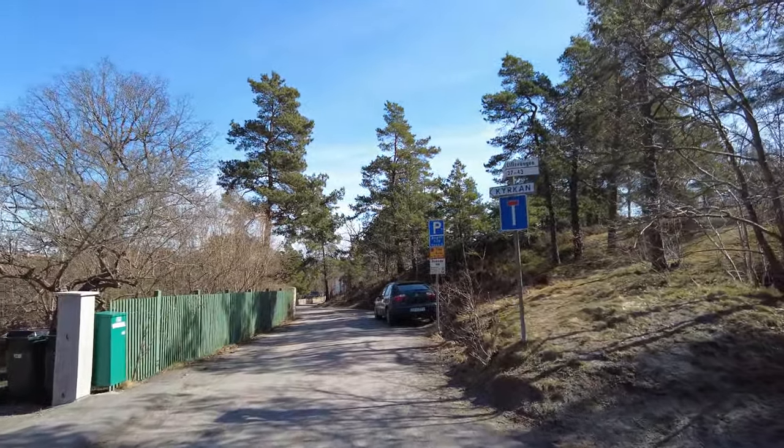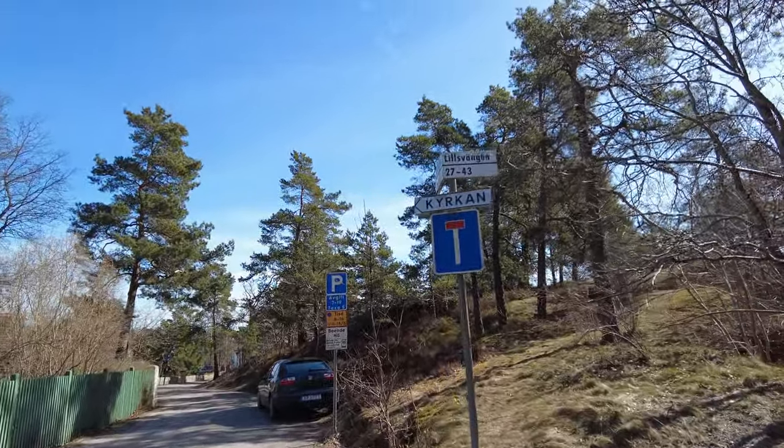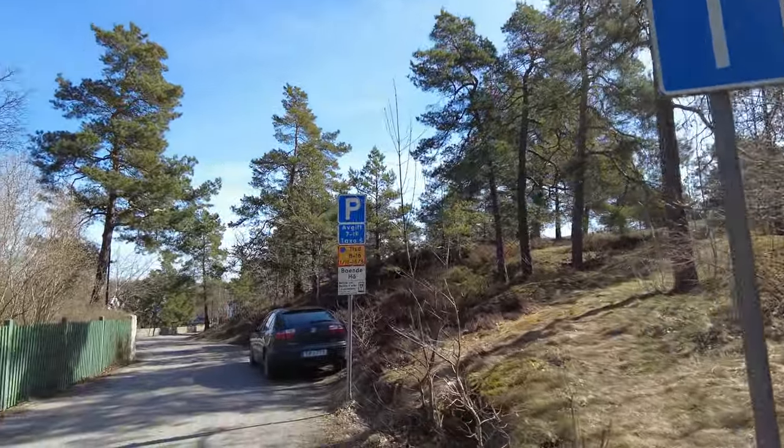We're still on the right way. Kyrkan, that way, the church, that way.